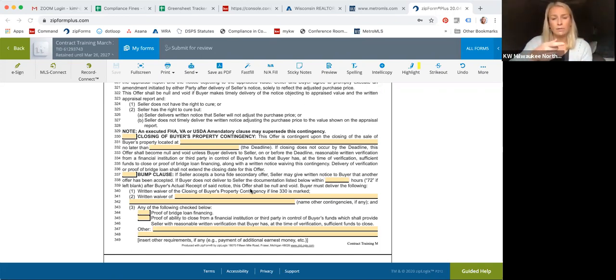So we'll talk a little bit about strategies and when you might include the bump clause, when you might not include the bump clause, how the buyer could remove the bump clause after acceptance, and of course, stop me at any time with questions. So a buyer is obviously going to need to include this contingency if they have a home to sell. If the only way they can purchase this new property is if they sell their old property.